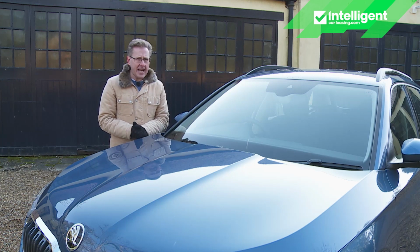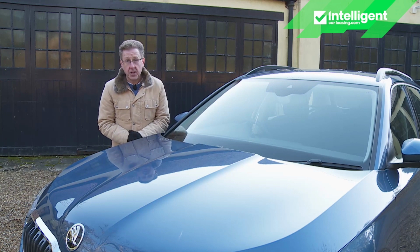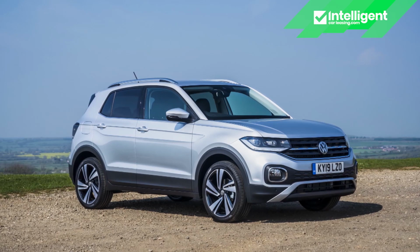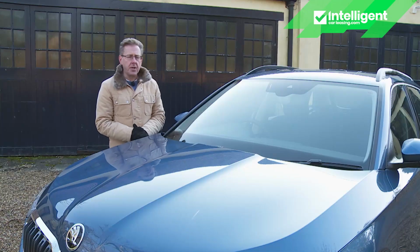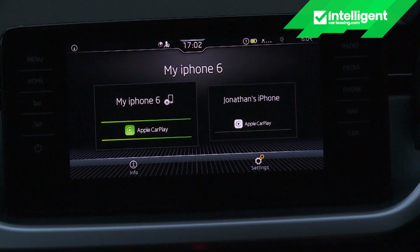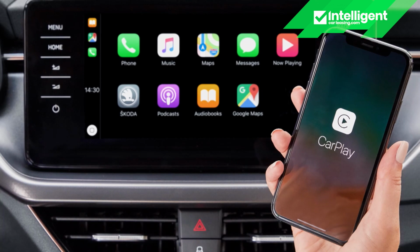You'll also need SE trim if you want the kind of classy, glass-fronted, smartphone-friendly touchscreen infotainment provision you get in every version of that rival Volkswagen T-Cross model we just mentioned, provided here by the brand's 8-inch Bolero centre dash display. This includes an upgraded 8-speaker audio system and the Czech brand's SmartLink smartphone mirroring system with its Apple CarPlay and Android Auto MirrorLink compatibility.